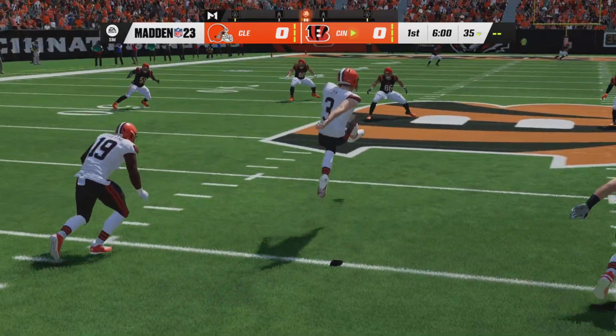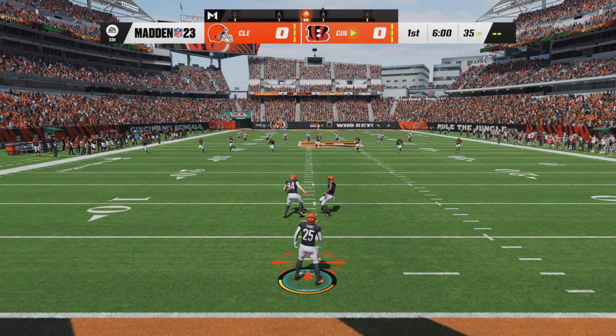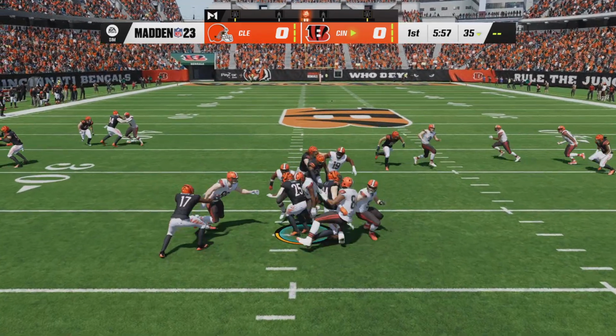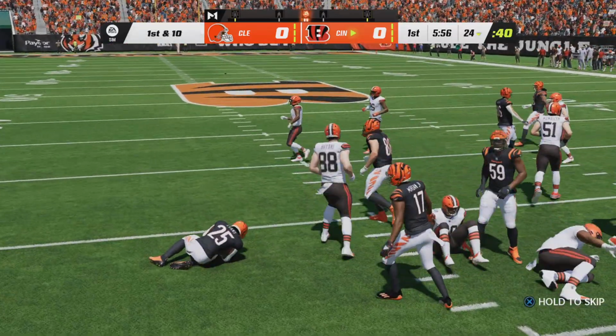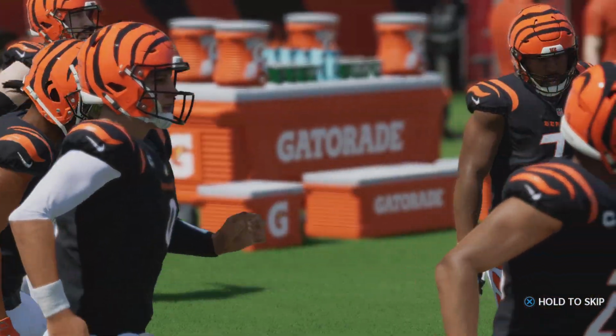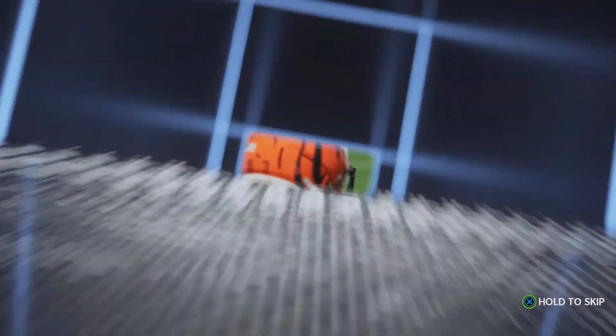Started, it's Cade York, and we are underway from Cincinnati. Taken in at the 3. And he won't quite make it to the 25. The Bengals offense here ready to rock and roll. Joe Burrow is the man at quarterback.